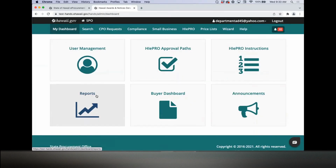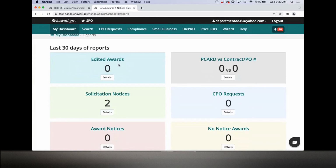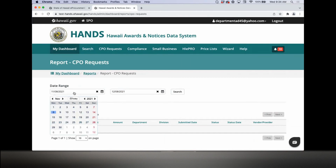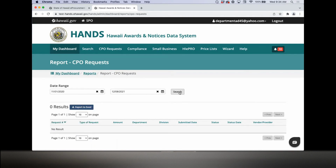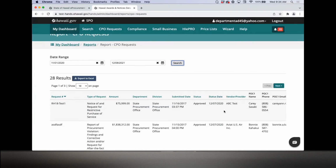Next, we have reports, and these reports are specific to HANDS. They include HANDS awards, any awards that show P-card versus contractor PO. By default, we do show the last 30 days of the reports, but you can go into the report. Let's say I want to see CPO requests, and I can adjust these dates. So let's see if I have any on this test site. Here we go. So I can adjust these dates to any date range that I want, and then I can see the results here. I can also export them to Excel.